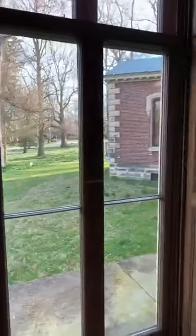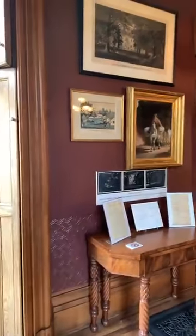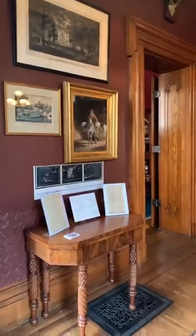While we're waiting for people to get started, I'm just going to do a panoramic of the room that we're standing in, just to give you some visuals before we get started. Give people some time to join the Facebook Live video.